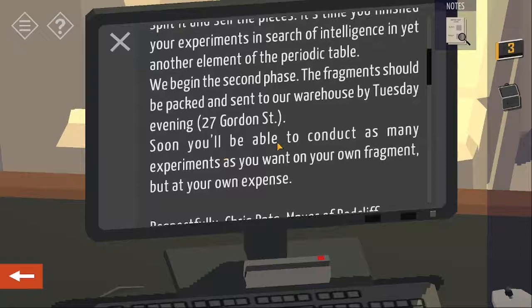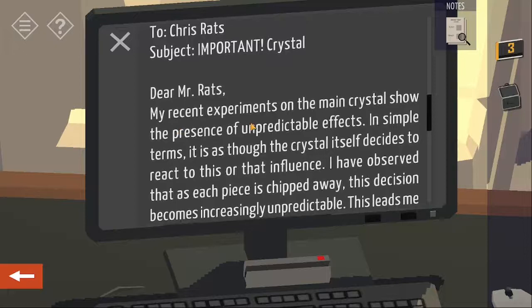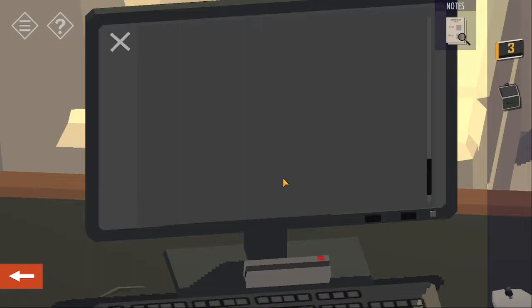Do as many experiments as you want on your own fragment, but at your own expense. Okay, Mr. Reed, my recent experiment on the main crystal show the presence of magnetic effects, in simple terms that it has thought that the crystal itself decides to react. This or that influence.